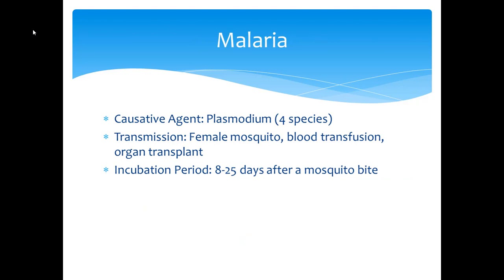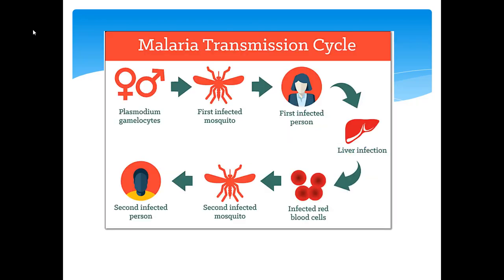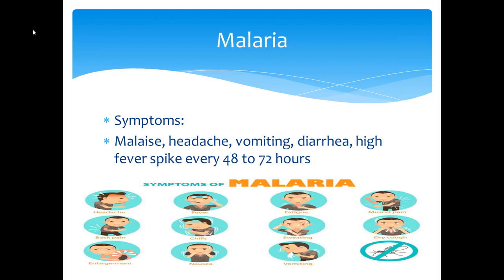Malaria, getting into all these bug-transmitted ones, is transmitted by a female mosquito, could be transferred through blood transfusion or even an organ transplant. Flu-like symptoms is basically malaise, headache, vomiting, diarrhea, high fever.